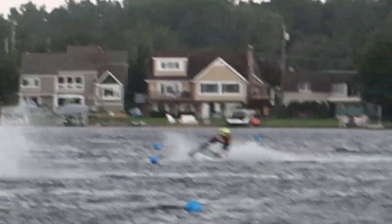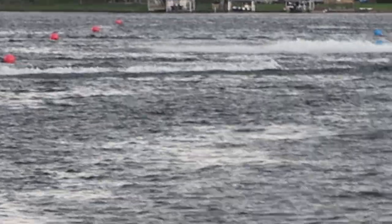Oh geez. Oh geez. Oh geez. Alright. I gotta by the way. It started raining. So I'm putting the camera away. We'll see if it stops. If we go under the tree, we'll be alright.